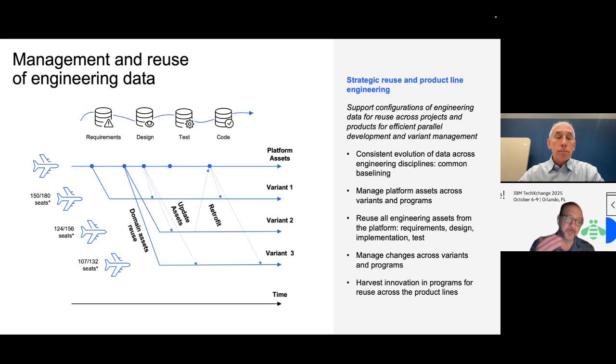As you start to think about this, what a very complex system is, and trying to manage all of the different development artifacts, requirements that are literally in the tens of thousands to hundreds of thousands of requirements, to understand how things should be built safely.